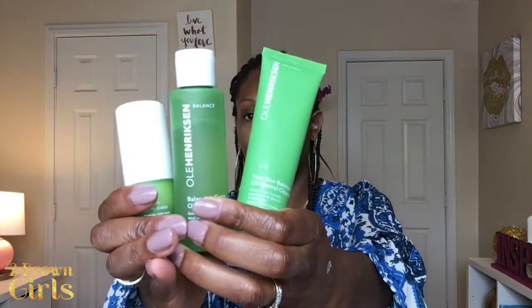So I'm not just applying primer trying to control oil. It's actually changing the chemistry of my skin in order to control oil, which has been phenomenal. I can really tell the difference in how long-wearing my makeup is. I don't get as oily. It's been phenomenal. This is the set right here.